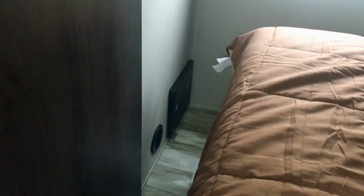Nice wardrobe on each side, storage up top, nice looking headboard. There is a light right there, a place to put your stuff when you're sleeping. You can put a CPAP machine there, you stick your 9mm in there, whatever you got. There is a heater vent right there and the fuse panel.